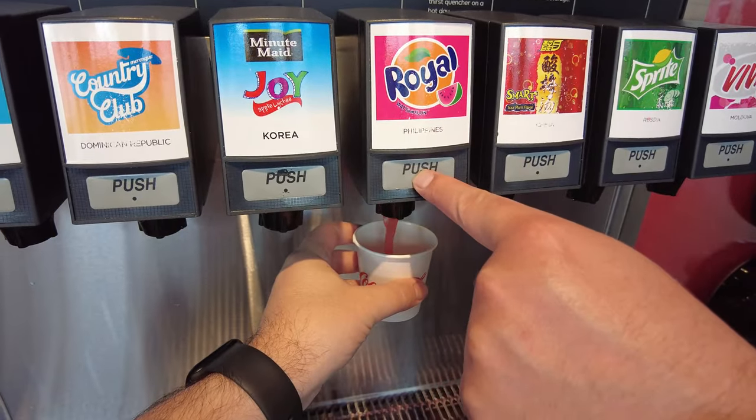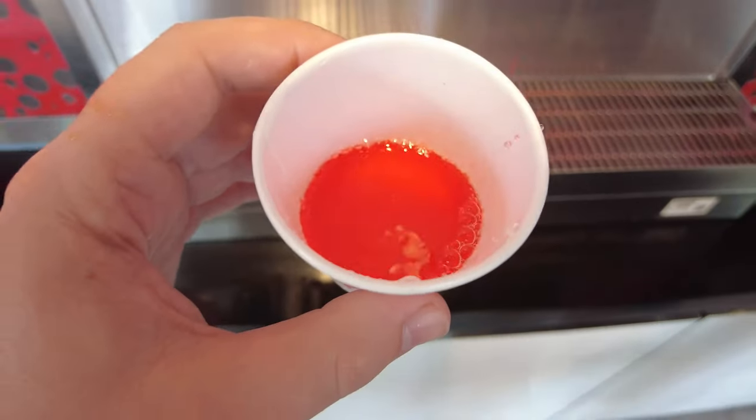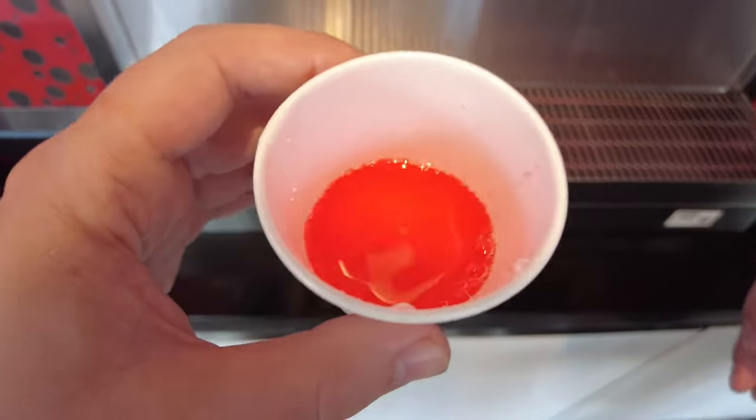Right, you've tried this watermelon, haven't you? It smells amazing. So this is the royal watermelon from the Philippines. It might be like melon frosty. Melon frosty, let's try this one. Oh, no. No, it's quite sour. Yeah, sour watermelon, that one.